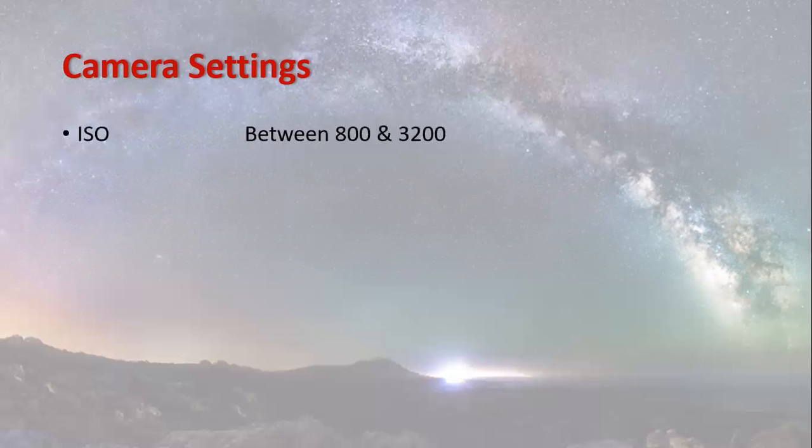Camera settings, we're looking at an ISO between 800 and 3200. And your aperture or f-stop, go to the lowest or smallest setting, which will give you the widest, and then go back one stop to get good crisp images all the way to the edge of the field.